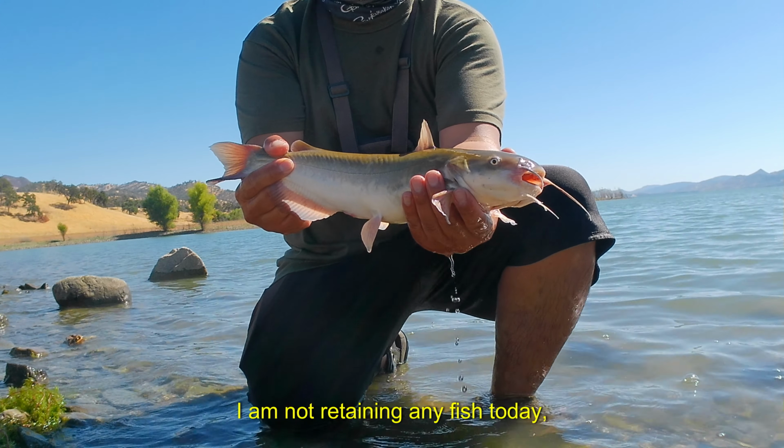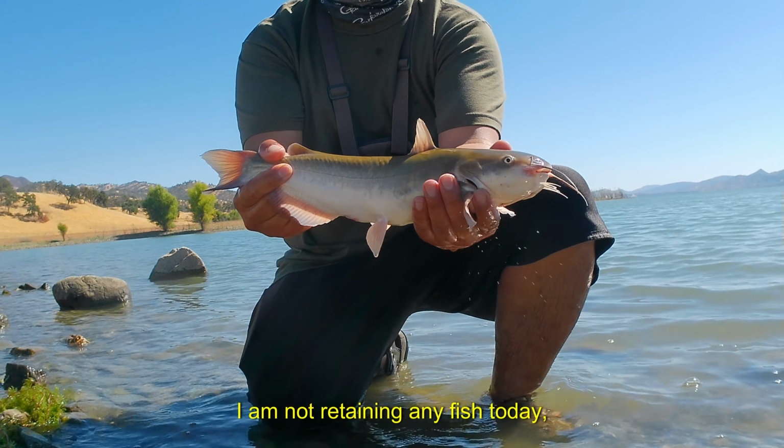I am not retaining any fish today, so I will show them to you guys real quick. I think these fish are gorgeous, but a lot of people see them as pests, particularly when they're trying to fish for channel catfish. Thanks for playing, buddy. Off you go.